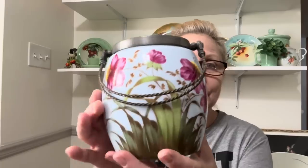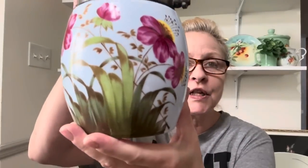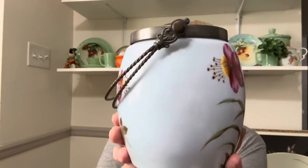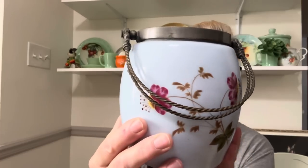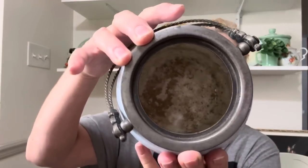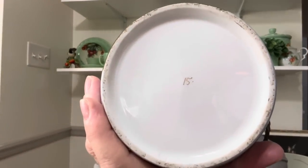Then I found, now this is gorgeous. And I had to re-glue the handle back on, so I will hold it like this. Look at this gorgeous jar. I'm sure it had a lid at some point. But it's really dirty on the inside, so I think somebody used it as a planter. It's not marked. All it has is the number 15 on the bottom.